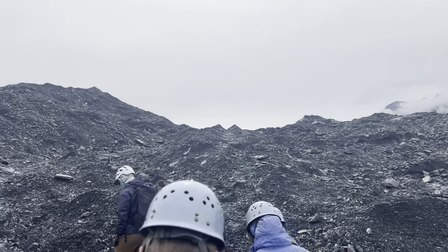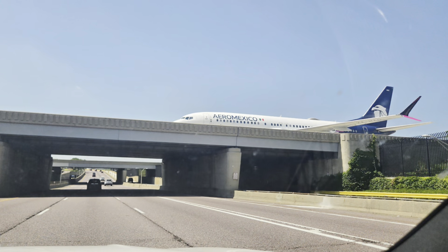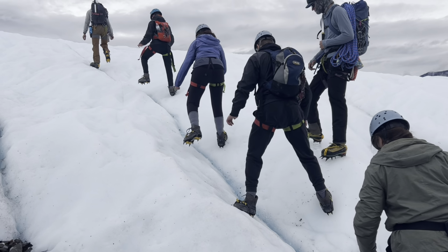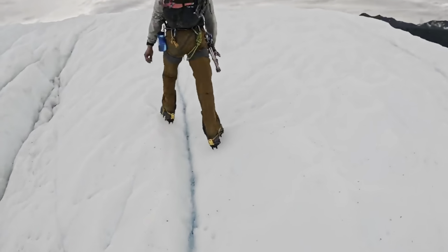While we are hiking on the glacier, JC finished his presentation and is getting ready to head back to see us. Here we are learning how to walk with our crampons. So we put bigger spikes on our feet and they are teaching us how to walk up the glacier.